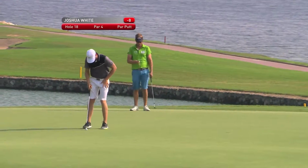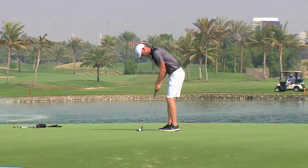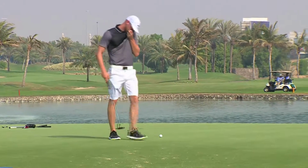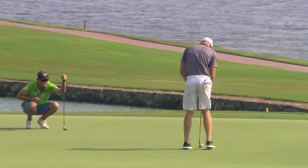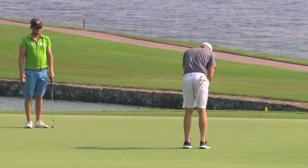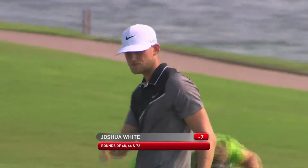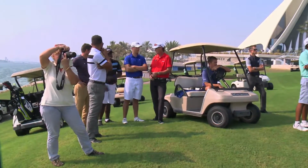Back to Josh White. This for his par. Oh, he was never happy with that, was he? He was up off the shot very, very quickly. So it's a rather anticlimactic end to his 3 days of action. He pops that one in for a bogey, and he finishes with 3 rounds of 7 under par. No victory for him then.